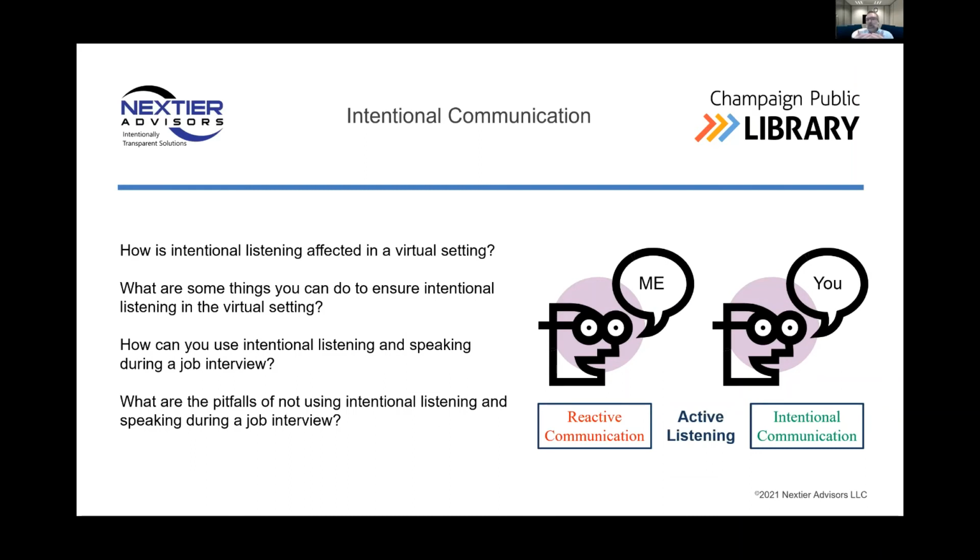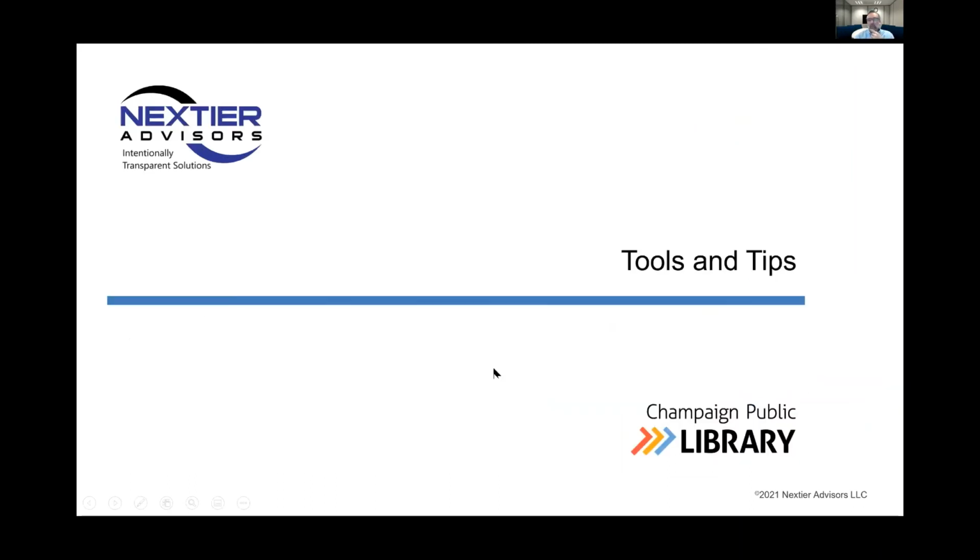So it goes two ways. It's very important to understand them, and it's a great way for them to see the full picture of what you're about if you're speaking with that intent. All right, let's go on to the last part, and we'll talk about some tips and tools that I think might be helpful to this.